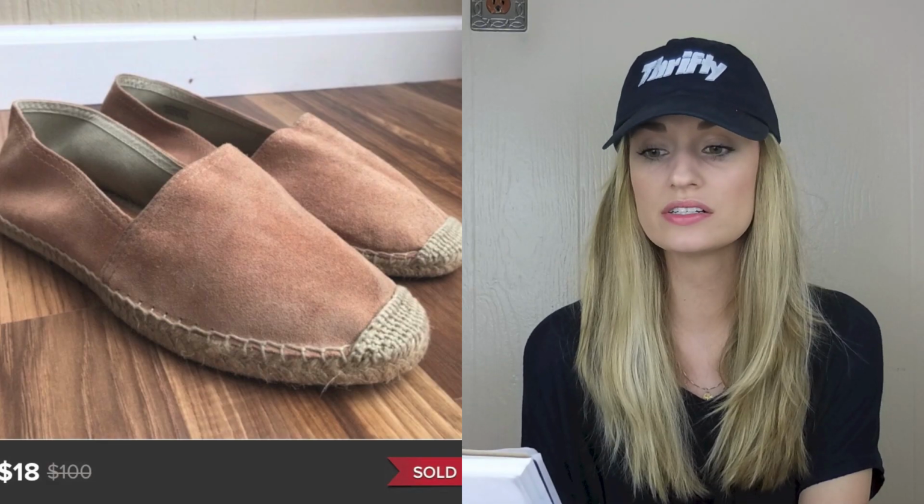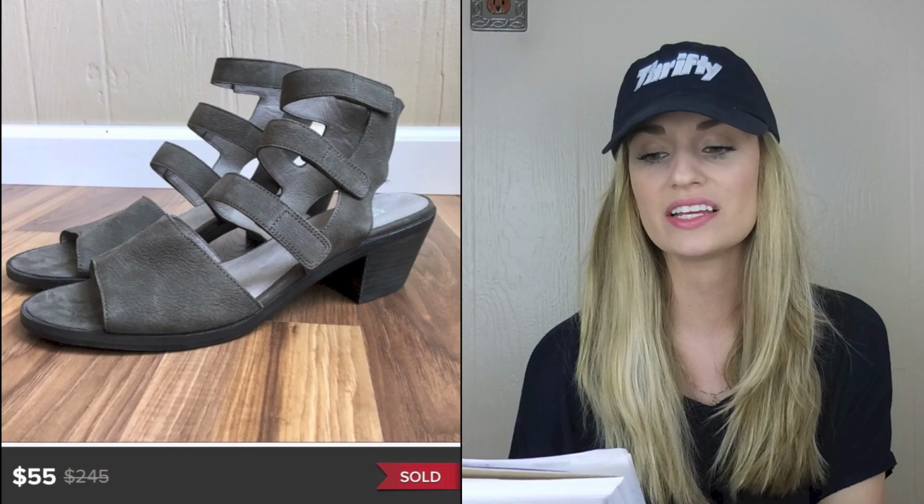Another bundle. This bundle is comprised of 3 pairs of shoes. The first pair is Maypole suede espadrilles, and Maypole is a brand that is sometimes sold at Anthropologie. It's not exclusive. These were really pretty, like a neutral blush color. The second pair is Saludos pineapple printed espadrilles. Again, a super cute pineapple print, has been very popular recently. And last pair, Eileen Fisher leather strappy sandals.